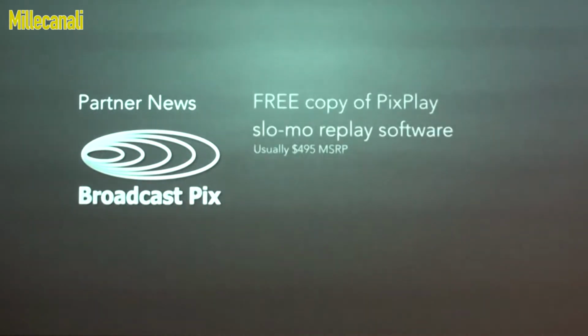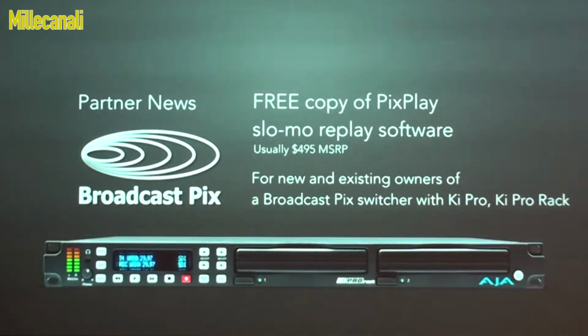Another bit of news, Broadcast Pix, very cool company in the US. They have a switcher line, and they also have a slow-mo replay system, and they are giving away for free their slow-mo software to customers that own their switcher and a Key Pro. They said the Key Pro works best of any of the recorders out there for their slow-mo system, and they just want to encourage people to go with AJA, which sounds good to me. So that's pretty cool. That starts today as well.